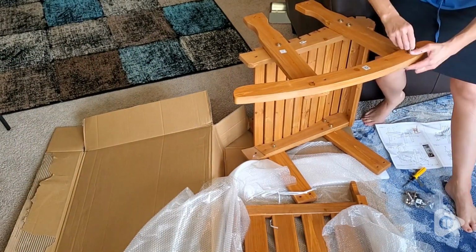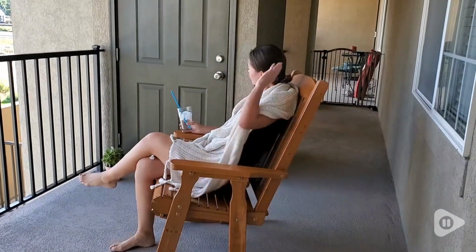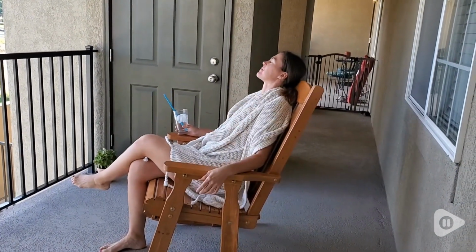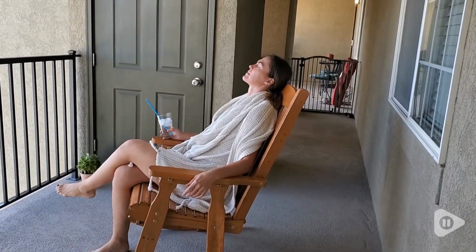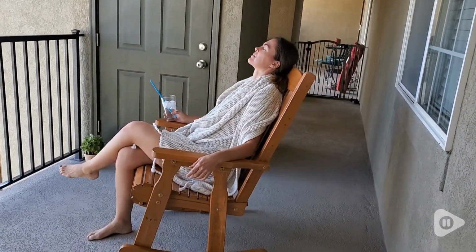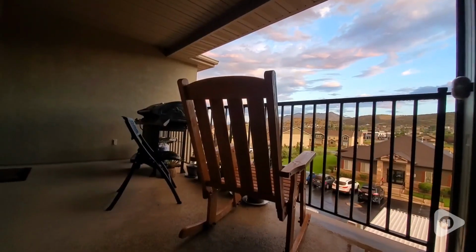This is just nice with the armrest. It's wide enough for me to sit my glass on, and it's just a nice design. I'm not squeezed into this chair either. It's a wider chair, so I feel good. And also it can hold up to 600 pounds.